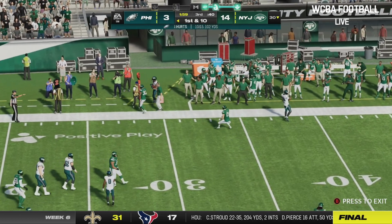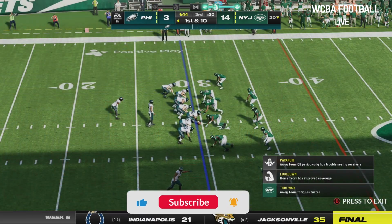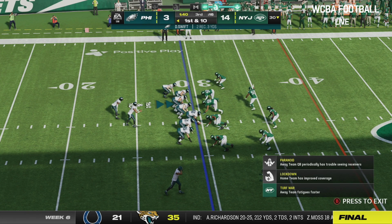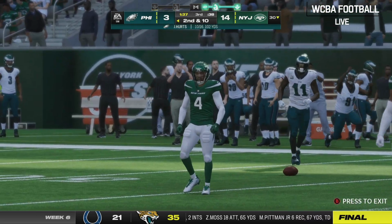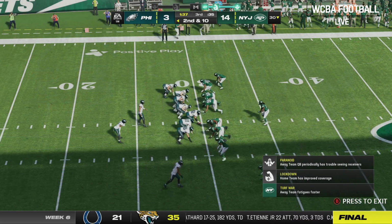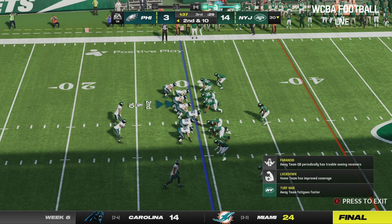Hurts throw there taken in by Smith. And he's able to get this one up to his 30 before he's out of bounds. So 1st and 10 now from the 30. Throwing from the gun, it's Hurts. And oh, that nearly their first pick of the game, but it falls down to the ground incomplete. After the incomplete pass, here now is 2nd and 10.